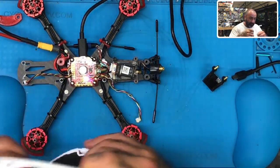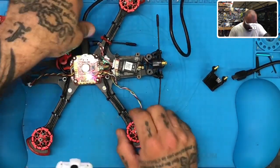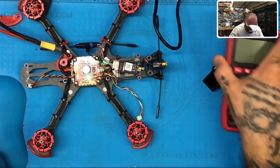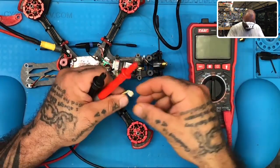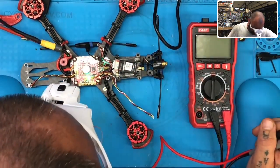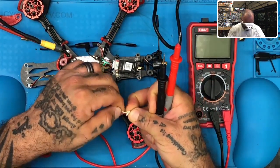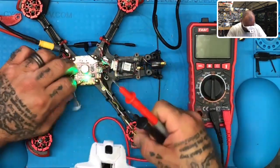So let me go ahead now. What I want to do here is I'm going to disconnect. And now, okay, we've lost our 5 volt, right? I don't feel any heat. So I'm going to take our multimeter, and my guess is that I'm going to disconnect the GPS, and I think the GPS may have shorted this out. Because of the damage here, it's quite possible that this would be the source of the problem.